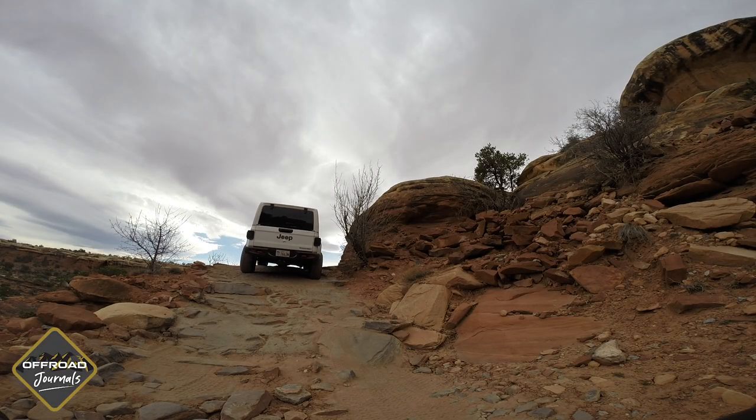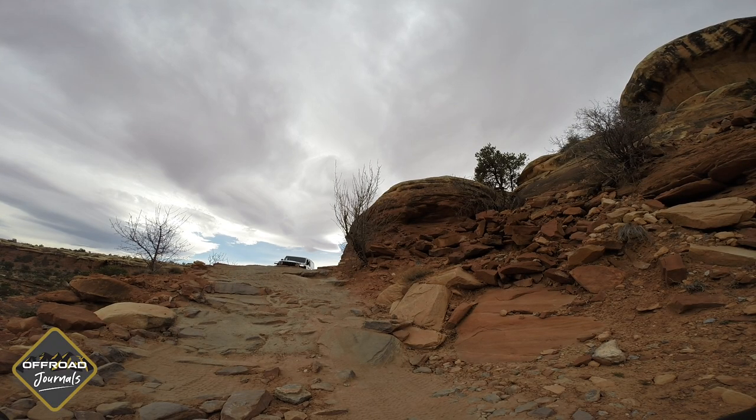One of my favorite parts of this trail actually is the beginning of the trail. You get to come up this really tight switchback on some sandstone that's just nicely layered. It's almost like driving up little miniature staircases.